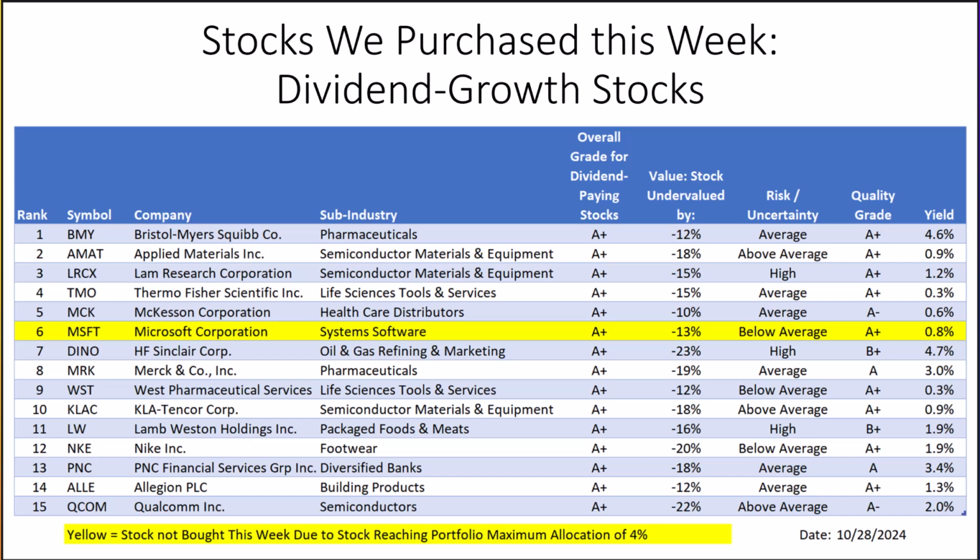Therefore, this is a dividend growth strategy. It's not a high yield strategy. The stocks with the highest yields last week were, in order, HF Sinclair, Bristol Myers, PNC Financial, and Merck.